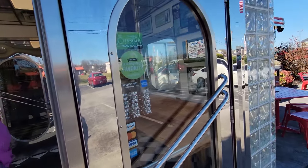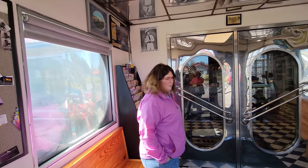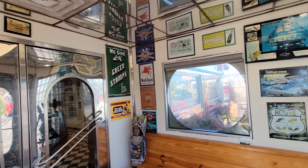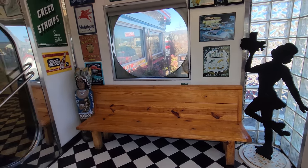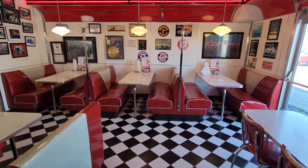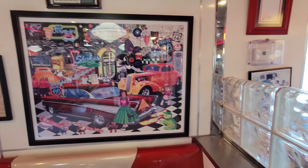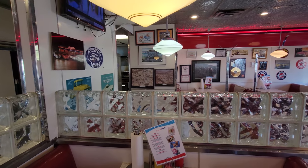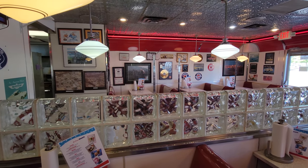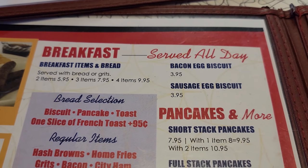They're open from 6:30 in the morning to 8 and 9 on the weekends. It's a cool little 50s style diner, like a 50s diner feel to it. Let's take a look at this menu. They have breakfast that's served all day long.